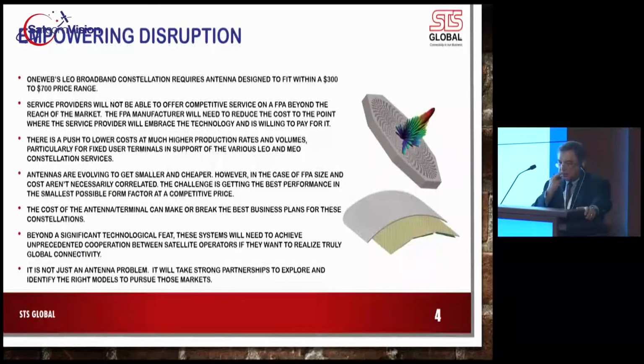So here's a very bold statement. The cost of the antenna can make or break the best plans for these constellations. So there's a relationship here between the LEOs and MEOs that we've been discussing and their reliance on a solution to be able to provide their services to the end user.